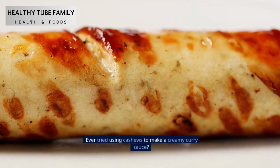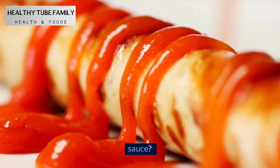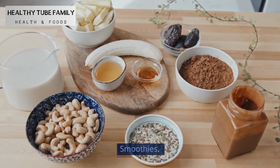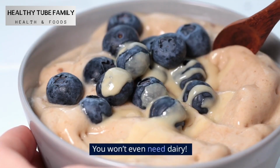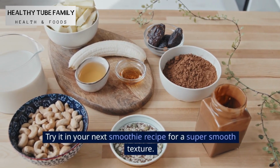Curries. Ever tried using cashews to make a creamy curry sauce? You can blend them to create a smooth, rich base, or sprinkle them on top for a nice crunch. Smoothies. Blend cashews with water to make a creamy base for your smoothie. You won't even need dairy. Try it in your next smoothie recipe for a super smooth texture.